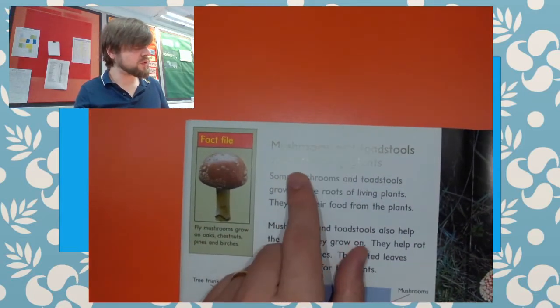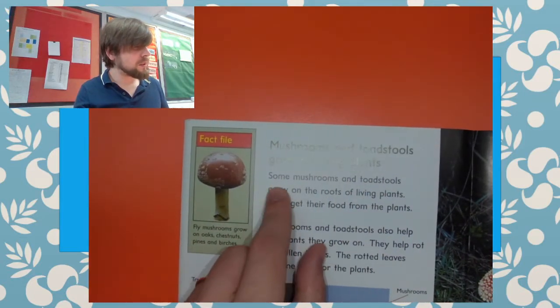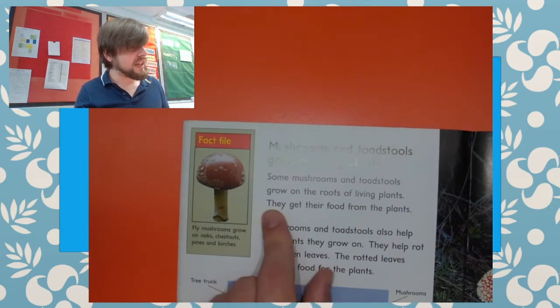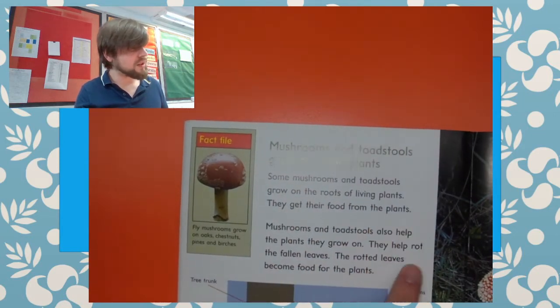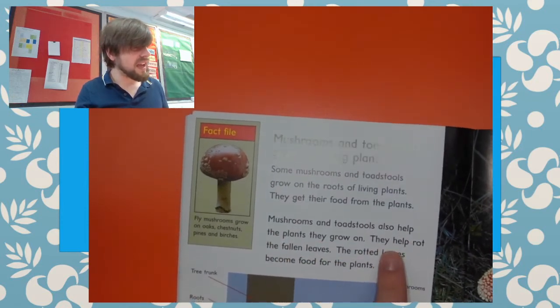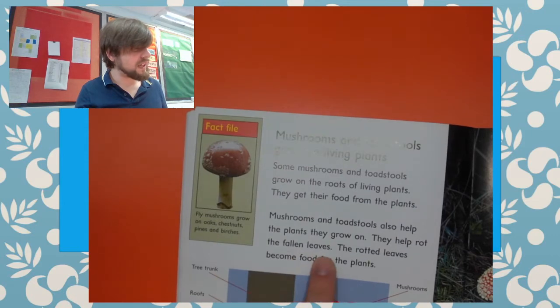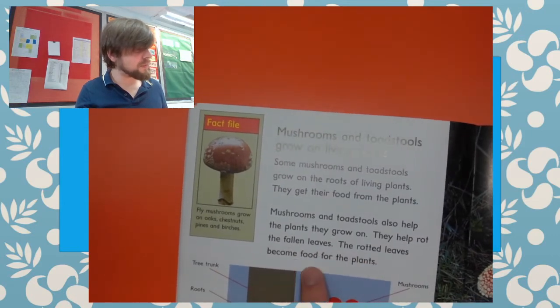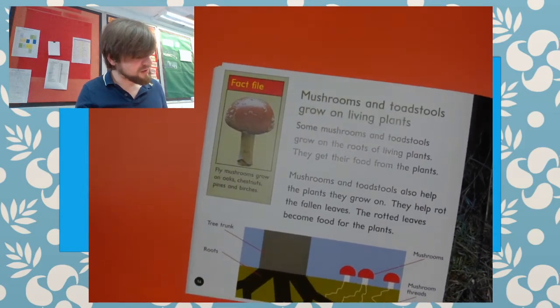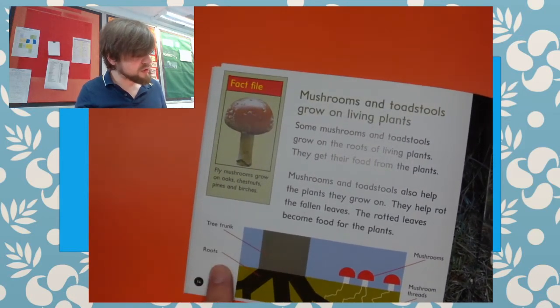Mushrooms and toadstools grow on living plants. Some mushrooms and toadstools grow on the roots of living plants. They get their food from the plants. Mushrooms and toadstools also help the plants they grow on. They help rot the fallen leaves. The rotted leaves become food for the plants. Look, here are the mushrooms, mushroom threads, the tree trunk, and the roots.